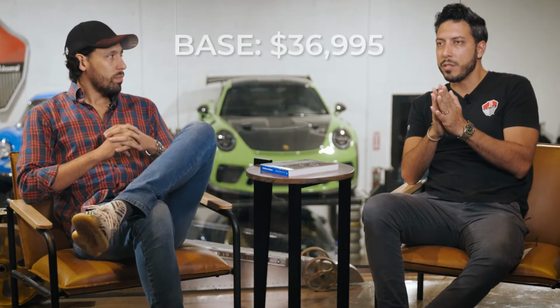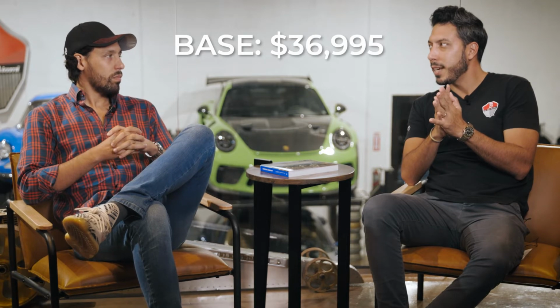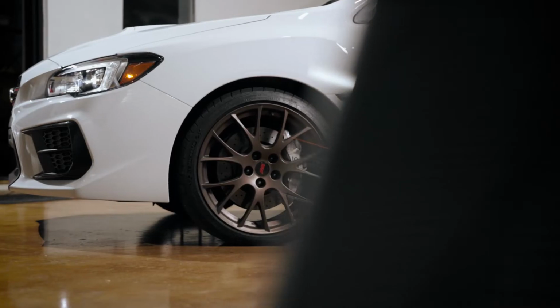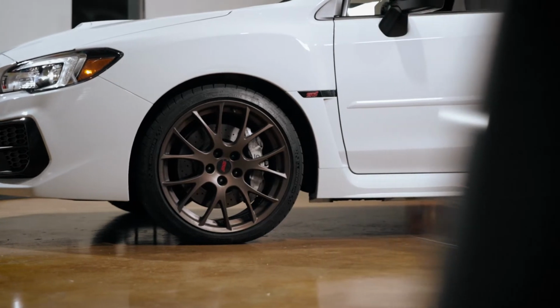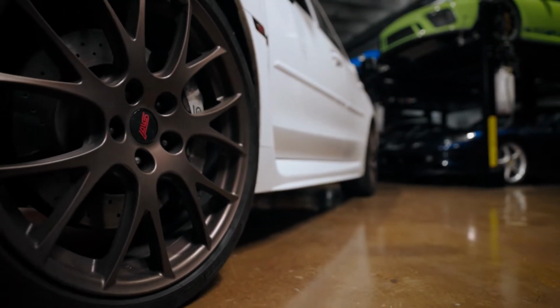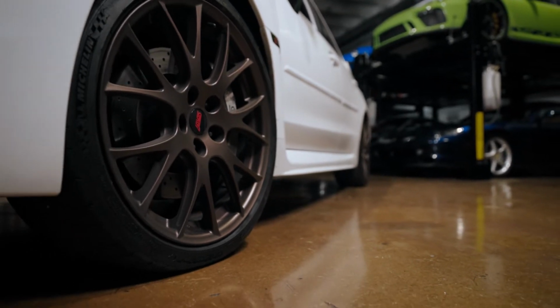What's the sticker price on that car? Right, so the car is important to know. It starts at its base at $36,995. This one is equipped with a $5,700 option that includes the 19-inch forged BBS alloy wheels. Finished in that bronze, which is beautiful. I love that. Very classic. Yeah, it reminds me of the classic rally cars.